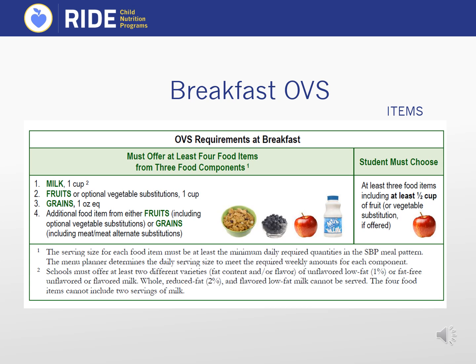However, the student only has to take 3 of the items you offer, one of which must be at least a half cup of fruit for their meal to be considered reimbursable. To reiterate, a student can take any 3 of the items you offer as long as one of the items is at least a half cup of fruit for the meal to be considered reimbursable.